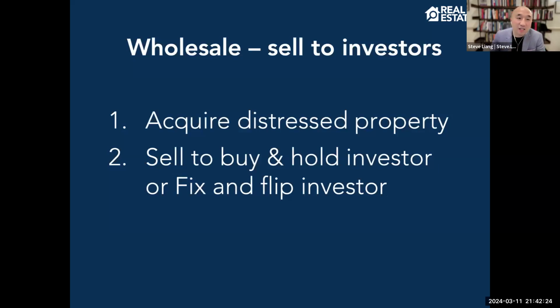All right, next, it's called wholesale. Wholesale is a very popular business model, especially for folks who say they're really good at marketing or acquiring property. They're extremely good at acquiring the distressed property and then they sell it to other investors. They can either sell it to a buy and hold investor, or they can sell it to an investor looking into fix and flip.